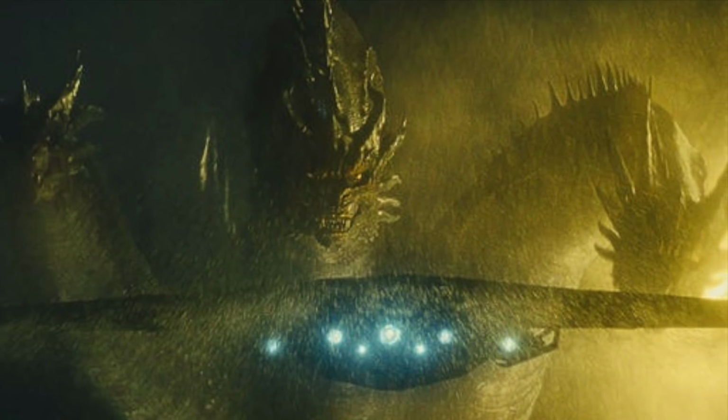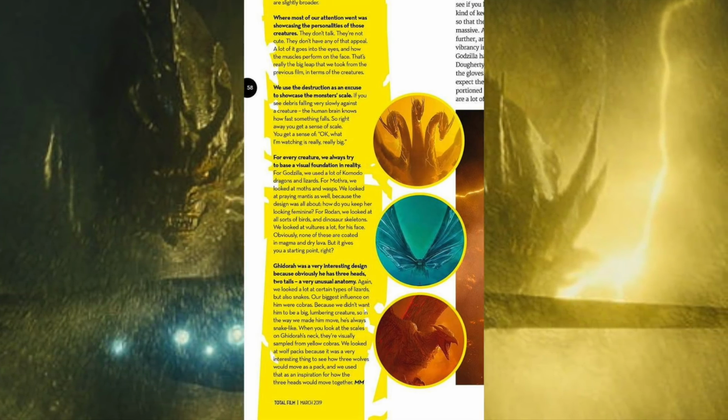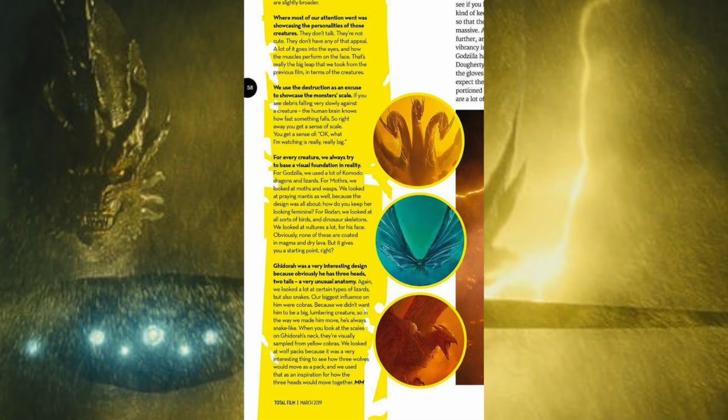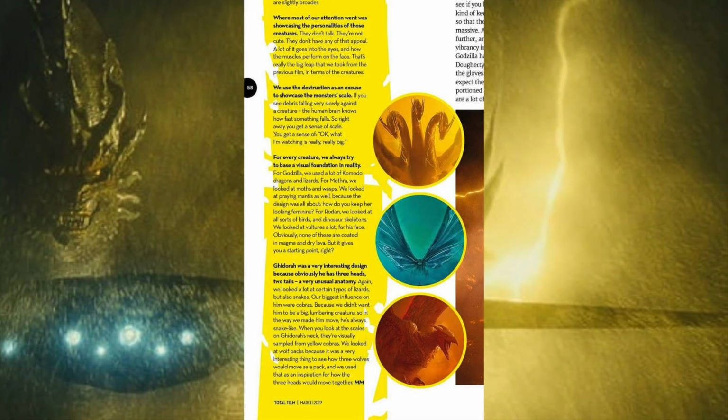And he goes on to say that for Mothra, we looked at moths and wasps. We looked at praying mantis as well, which I guess, again, really does make sense when we see the legs. A lot of people were saying that it looked a bit like the Muto, but again, a bit mantis-like. We can see that inspiration coming through in the design, and it makes sense. It does make an awful lot of sense.